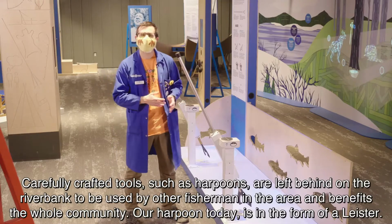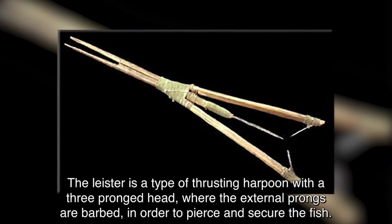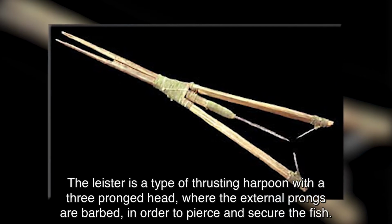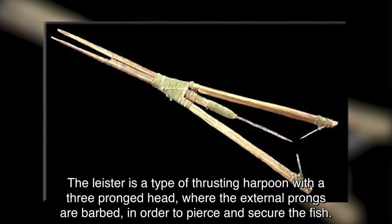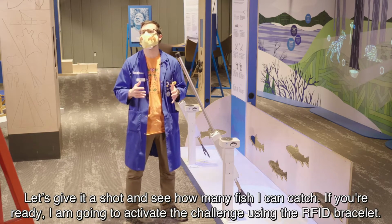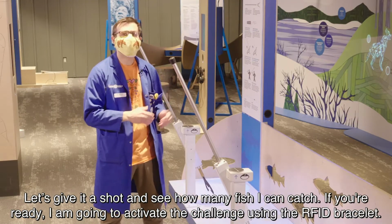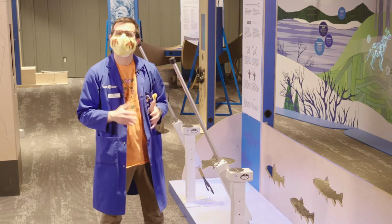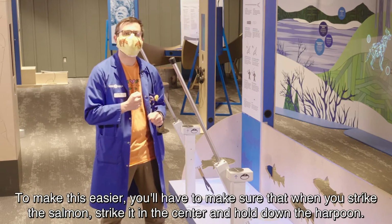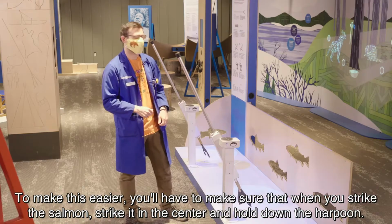Our harpoon today is in the form of a leister. The leister is a type of thrusting harpoon with a three-pronged head where the external prongs are barbed in order to pierce and secure the fish. Let's give it a shot and see how many fish I can catch. If you're ready, I'm going to activate the challenge using the RFID bracelet. To make this easier, you'll have to make sure that when you strike the salmon, strike it in the center and hold down the harpoon.